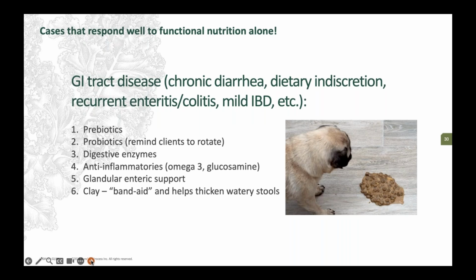GI tract disease. This is everything from esophagitis, gastritis, upper GI, lower GI, colitis. And the reason why is that organ, while we talk about it as multiple organs, it's one long tube and it's all connected as one integument, right? So while I might use different things a little more heavily, whether it's upper GI or lower GI, the concept is all the same. I use a ton of prebiotics.